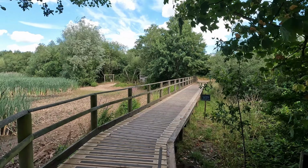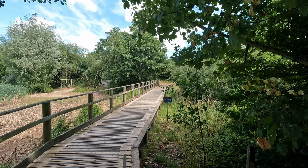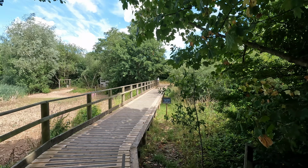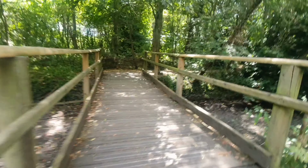I do like a bit of cake, but I've got to stop eating cake, because cake makes you put weight on. And that would help my foot if I lost some weight. And I need to. And I will. I'm going to do it.